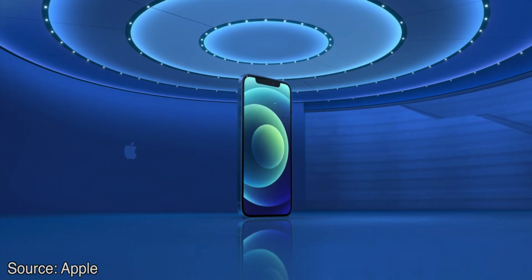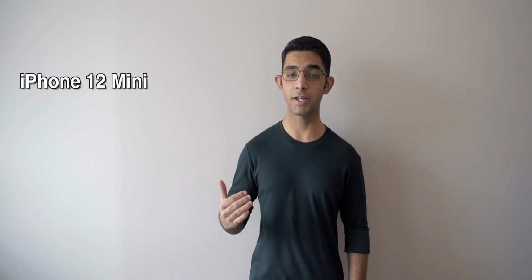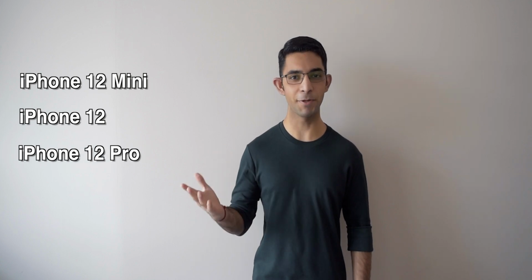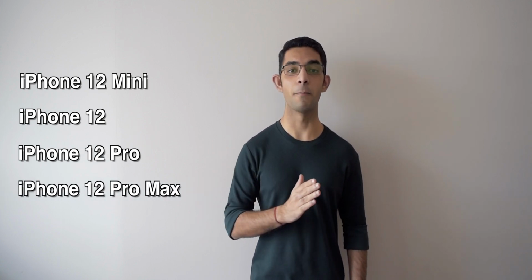The iPhone 12s have been out for a while now, and this year we got to see not 2, not 3, but 4 new iPhones. Starting from the smallest, we have the iPhone 12 mini, followed by the regular iPhone 12, the iPhone 12 Pro, and finally the big boy, the iPhone 12 Pro Max.